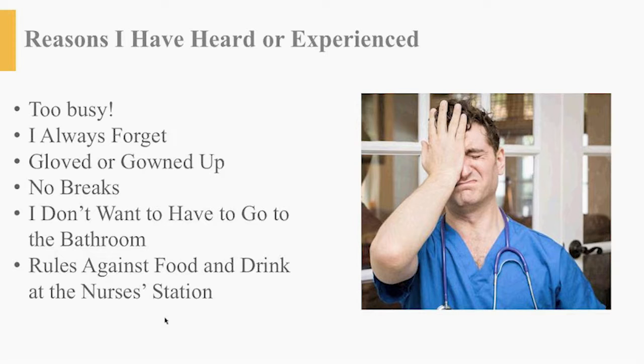Some nurses even said that they didn't want to have to go to the bathroom because, again, they're so busy they don't have time to go to the bathroom. Therefore, if they don't drink water, they won't have to go pee, which is not a good mindset to get in, because you shouldn't feel that you're in a position at work where you're so busy you're not even allowed to go to the bathroom.